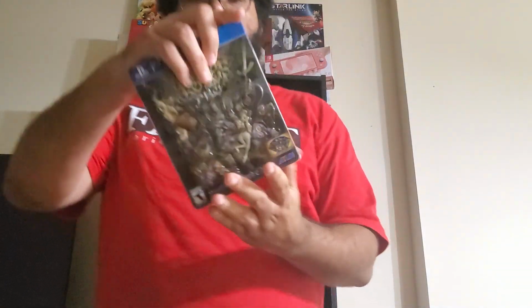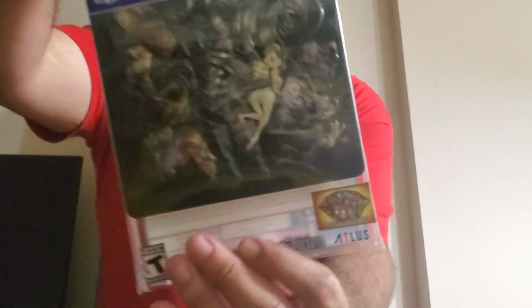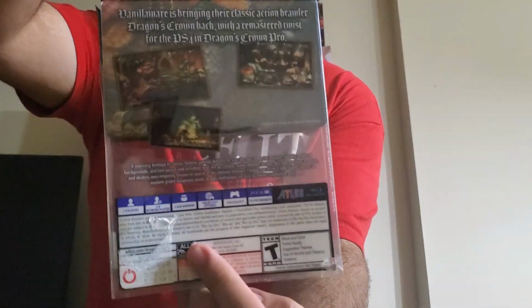This is a game I see all the time, but I didn't have it, and I had the first one, so I figured why not. And then I got Dragon's Crown Pro. And this was a game that released on the PS3. It's kind of similar to Muramasa or Odin Sphere with the art style. I'm not sure if the gameplay style is the same, but I know the art style is the same, so that really made me want to get it. And this is also a really cool steelbook, so I had to get it for that as well.